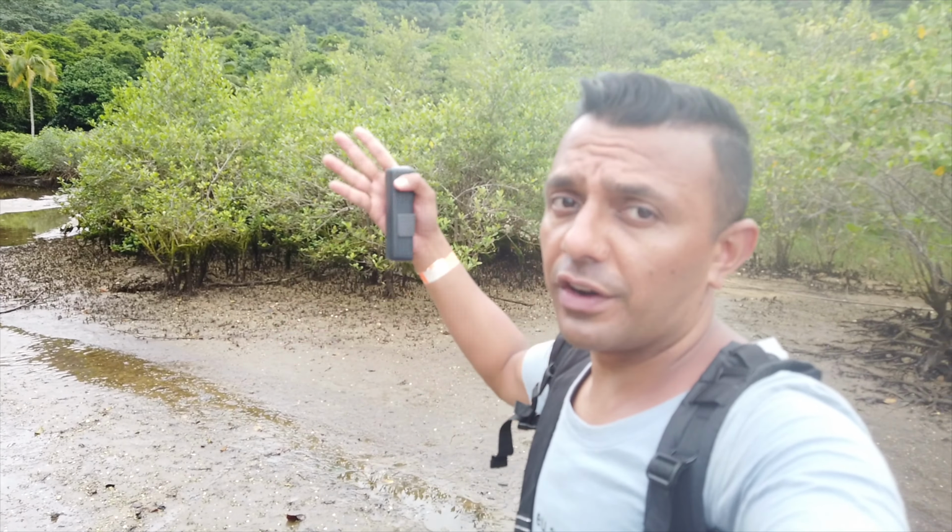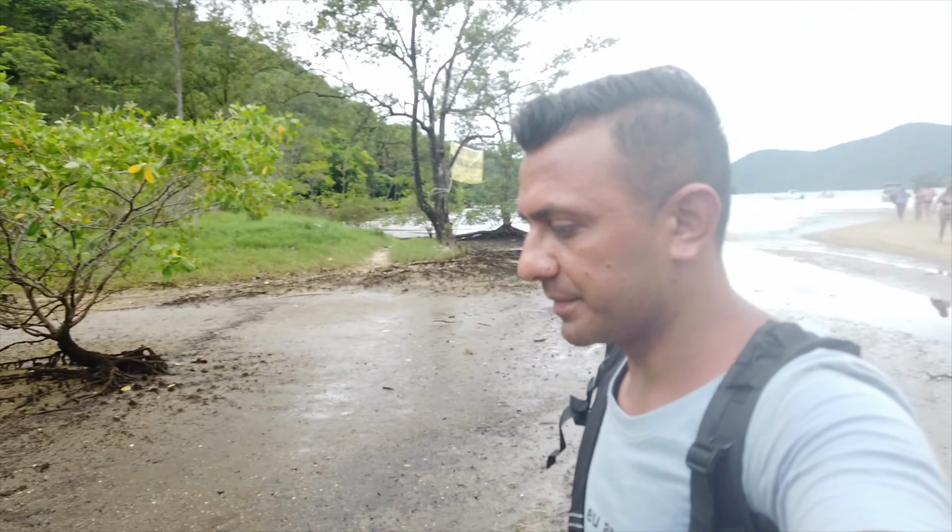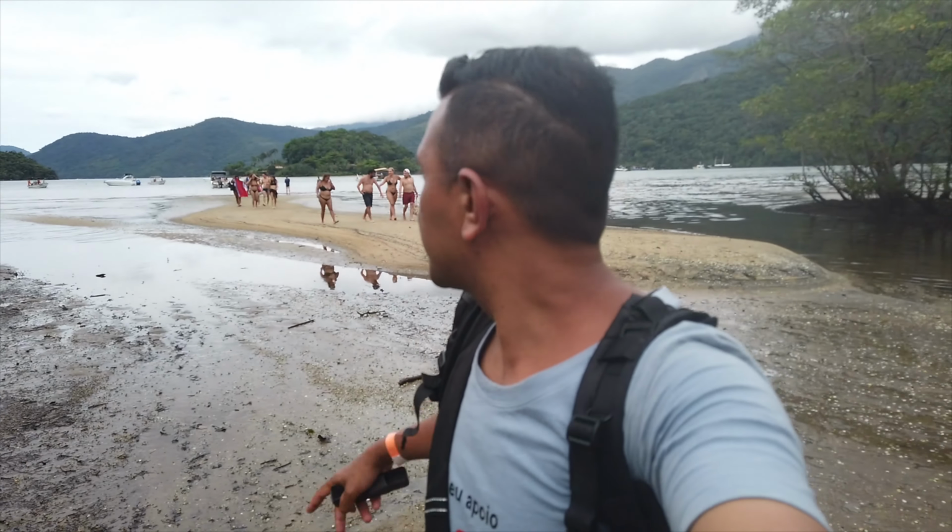We are on this island. Actually, we're in Ilha Grande, but on the other side of it now. And amazing location, but we have to walk all the way from there to the restaurant. But the views are incredible. It's gone a bit cloudier now, so yeah, let's get going and grab some food.